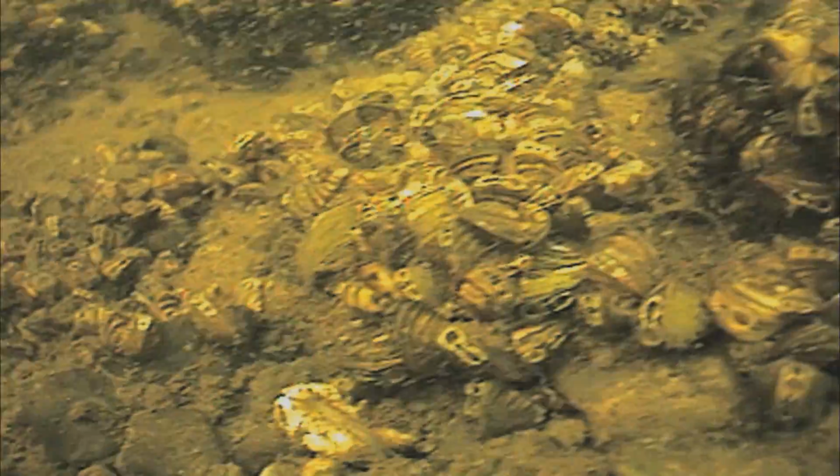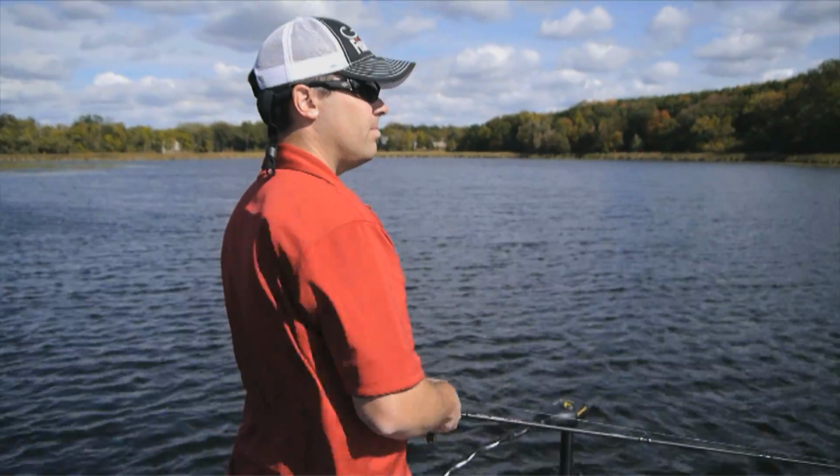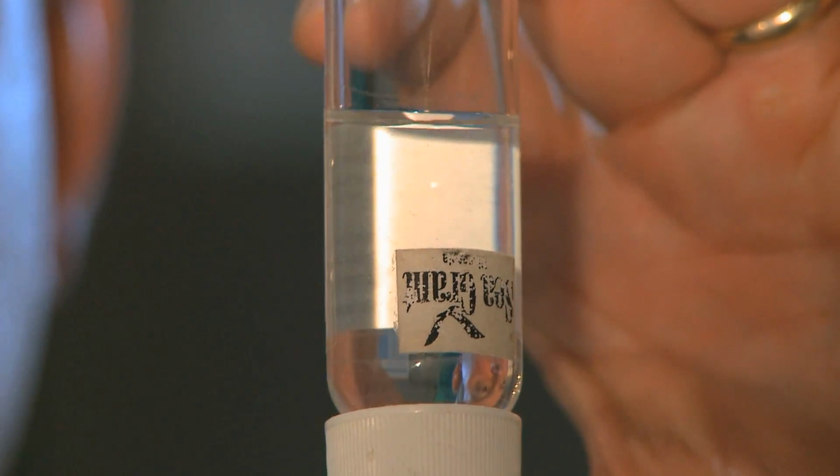The only way these invasives can get into a lake is when a recreational boater or angler inadvertently puts them there. When traveling from one body of water to another, they either forget or don't know how to rid their boats of microscopic larvae. Those larvae are virtually invisible to the naked eye. There's about 100 zebra mussel larvae in this vial.